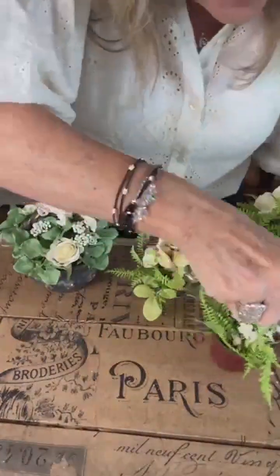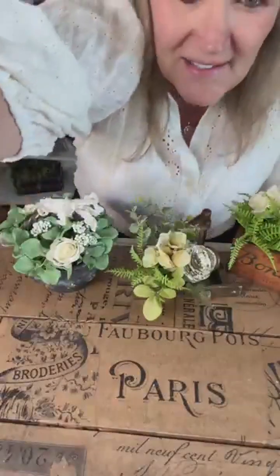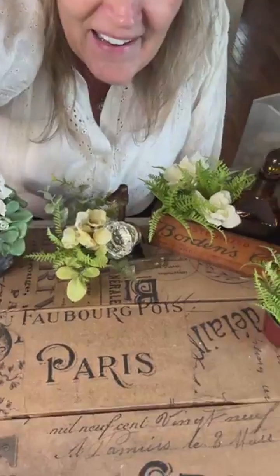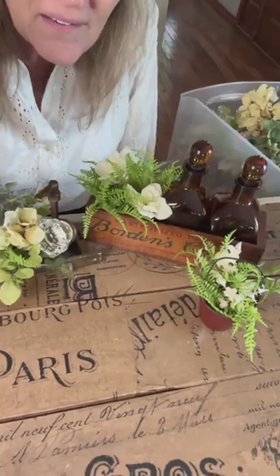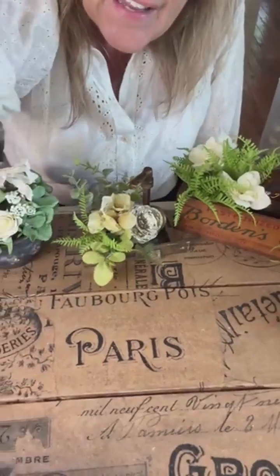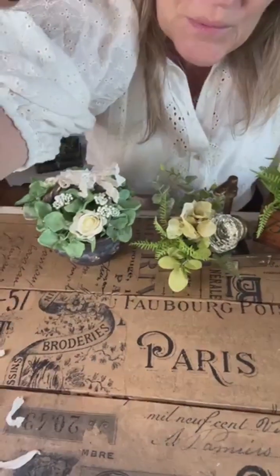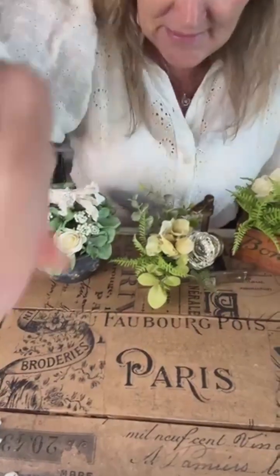Gosh, I did a lot. Who knew? Okay, so let's just scan. You like the doorknob in it? Okay, so there you go. So there's the little bucket. There's the cheese box. There is the doorknob on its door plate, and then the little black basket.